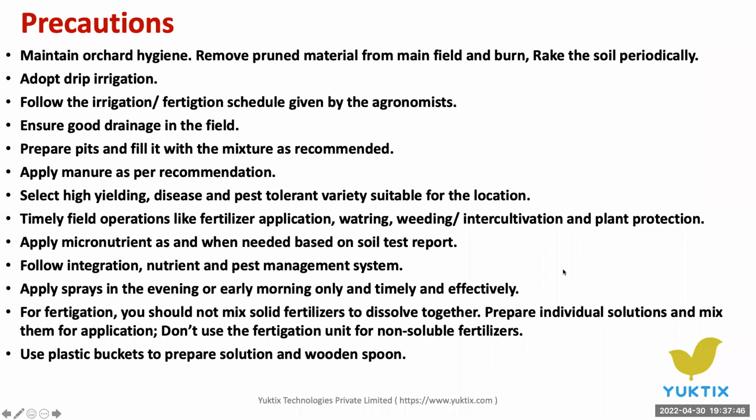Some of the precautions we need to take: orchard hygiene is very important to prevent disease and pests. You have to remove the pruned material from the field and burn it. Rake the soil periodically.